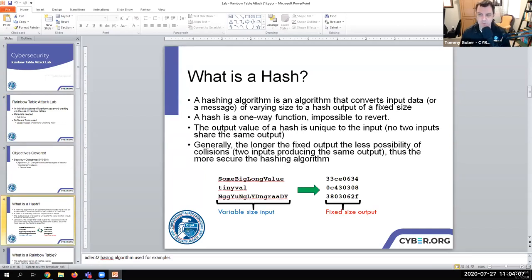A hash is a one-way algorithm that converts any variable size input into a fixed size output, what's known as a digest. We can take some big long value or a little bitty tiny value or data files, source code of any kind of program, you name it, and it takes all that content and boils it down to a string of characters. And those strings of characters are always the same fixed size.